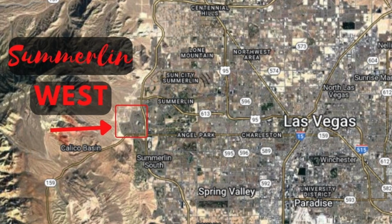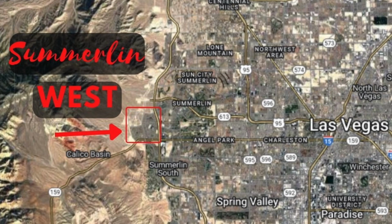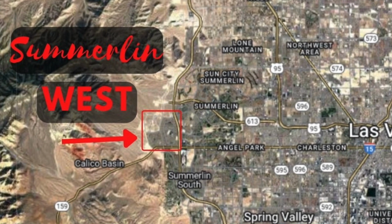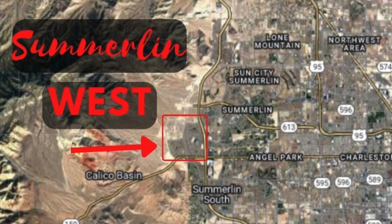I'm going to take you on a little bit of a tour through West Summerlin and give you some houses and some examples of what you can get and what you can get them for, just to give you an idea of what's happening. Since, of course, whenever you're actually looking, we'll have to see what's available at that time and what the market conditions are currently.